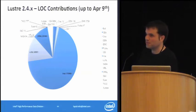And SUSE as well is obviously a very prominent name to appear there. SUSE have actually been involved in a really cool collaboration between SUSE, Oak Ridge, NRL, and ourselves to accelerate the work to support servers on newer kernel versions, with their particular interest, of course, being to re-enable the capability of having server support for SUSE on upcoming Lustre releases.